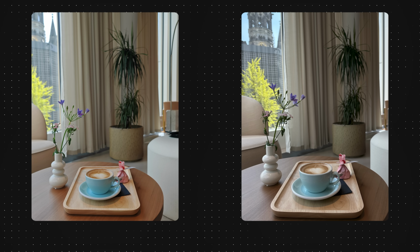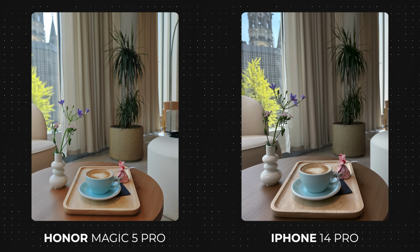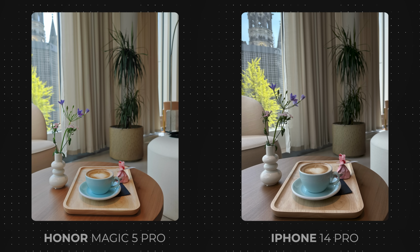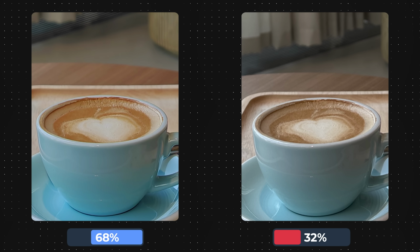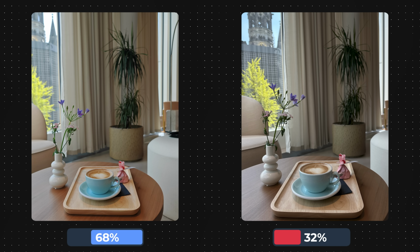Comparison number 2 had a much more comfortable finish compared to the first one, and the loser is a phone that actually also lost in the first round of our last blind camera test. The winner here will be the Honor Magic 5 Pro, overtaking the iPhone 14 Pro with 68% of the votes. While the iPhone has slightly more detail and better dynamic range, just like our viewers, we also preferred the photo from the Magic due to the nicer colors and appealing photo.